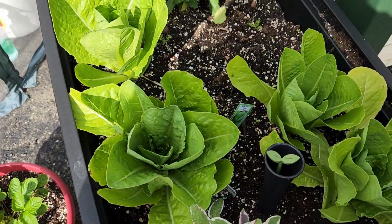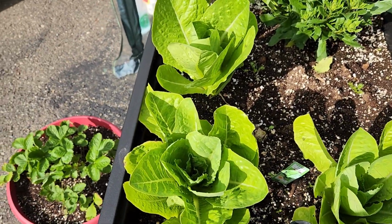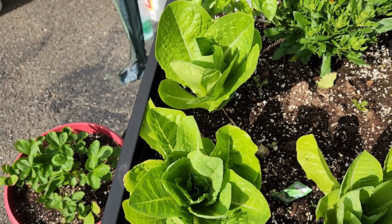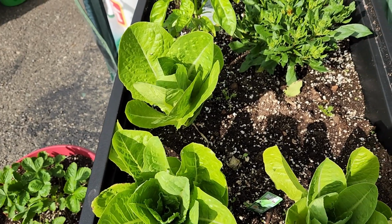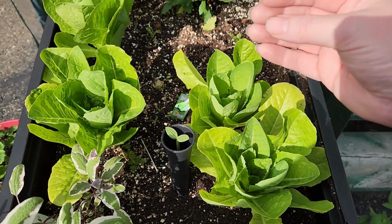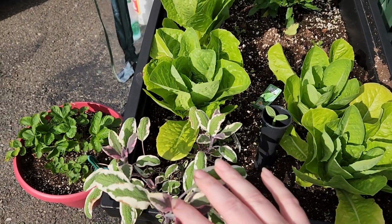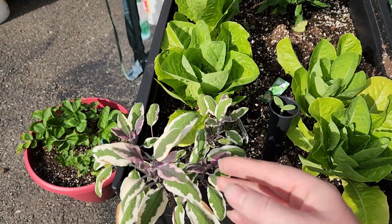We do have a few lettuce left here in the garden. I've been eating it before it bolts. When I say something bolts, it literally comes right up and starts to flower, and then it's not really that yummy anymore. We have some tricolor sage.